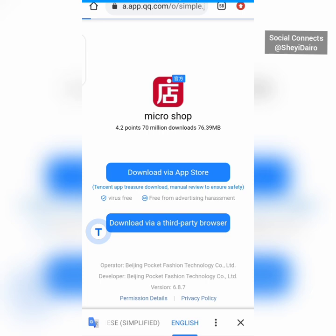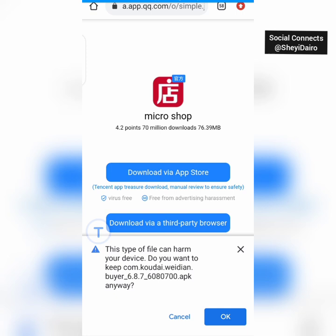Alright, this will come up saying that this type of file can harm your device. Do you want to keep it? Just click on OK and continue. Then this will start downloading to your phone. When downloaded, you are going to click on the app.